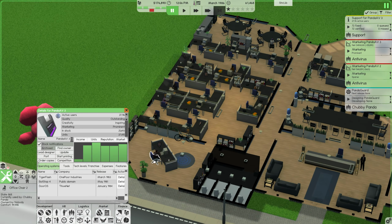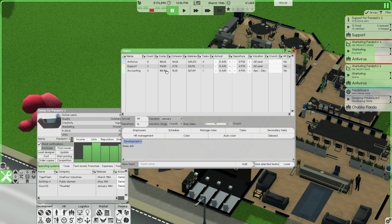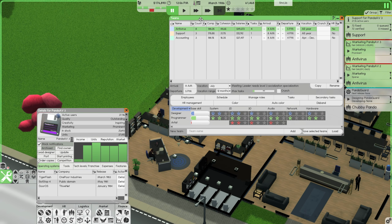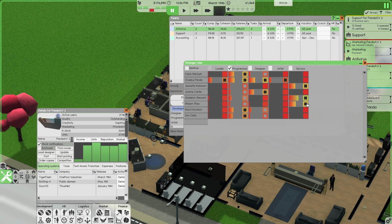The other thing I want to do is make sure I actually assign this to Choppy Panda, because I don't think I've done that either. And then I want to come into this team, this antivirus team. We currently only have 8 people, but we have room for 11. So if I have a look at these roles, we have 3 people doing our marketing. I want to increase that by 1.